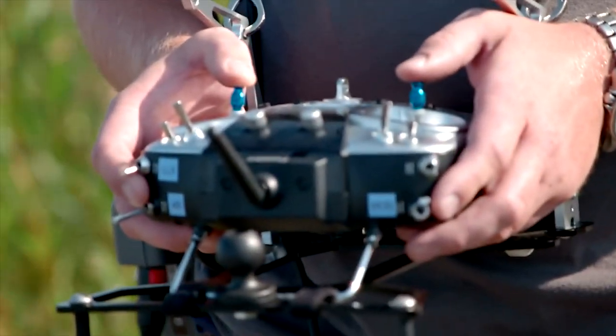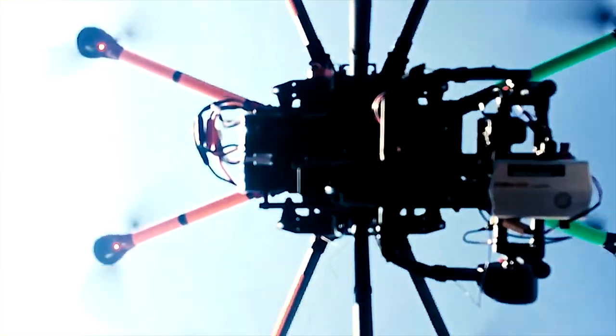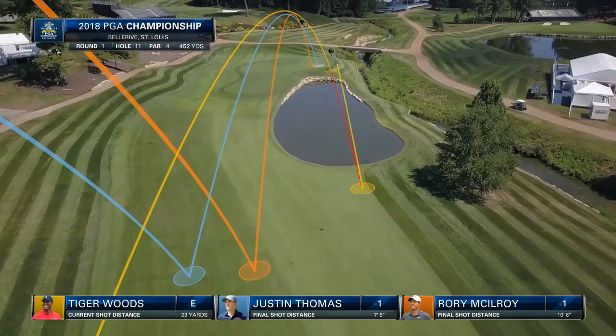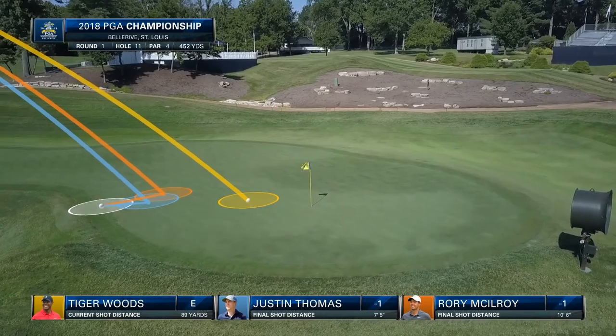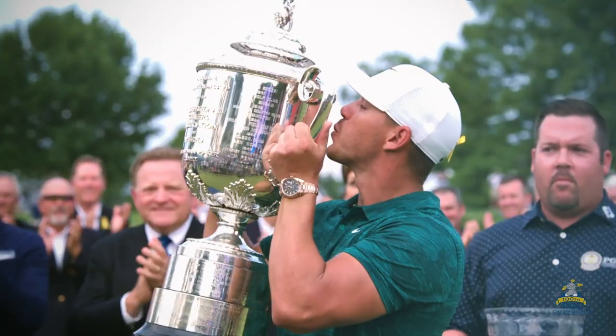The work done by the Turner teams and Edgybees demonstrated how AR and drones can be combined to not only enhance a golf fan's viewing experience, but provide tournament organizers with a completely new tool to tell the story of the game.